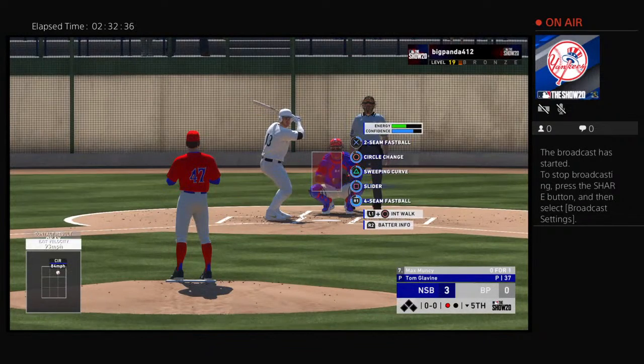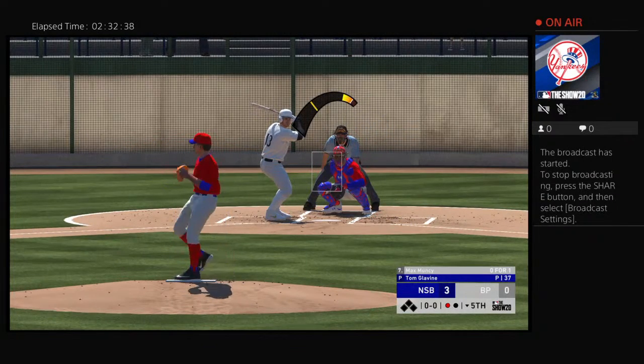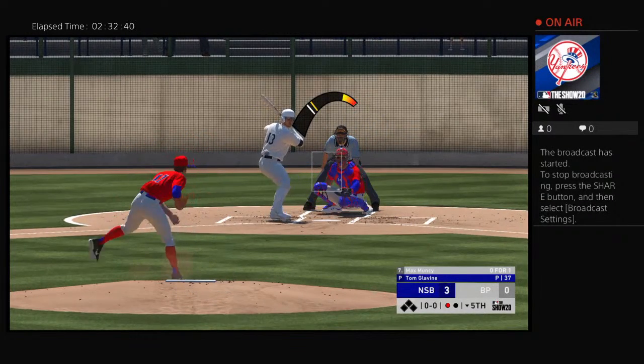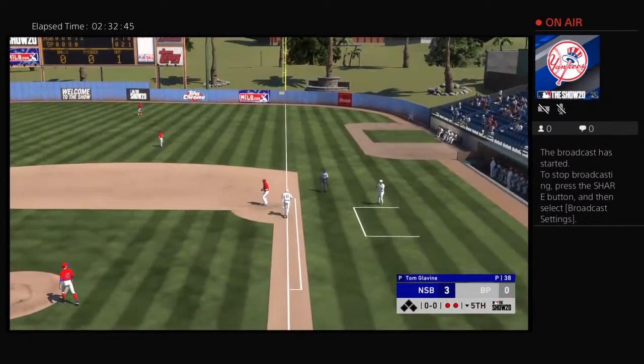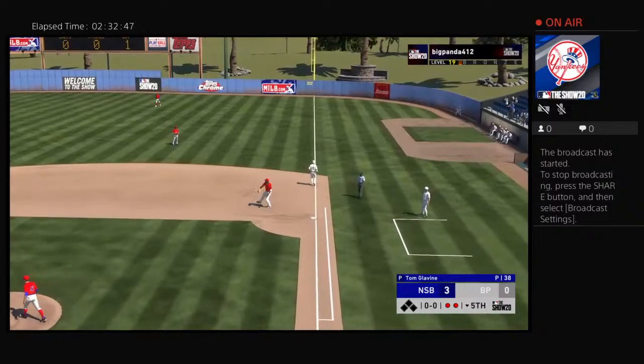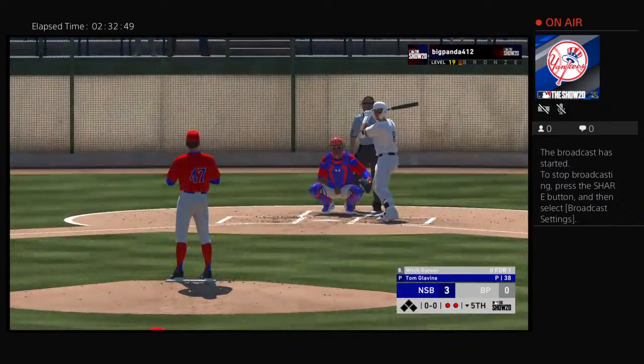And that'll bring up the versatile Max Muncy. He popped out in his first trip. Hard liner, but picked up on a hop. Throw on the first takes care of him. Two very quick outs to start the home 5th.